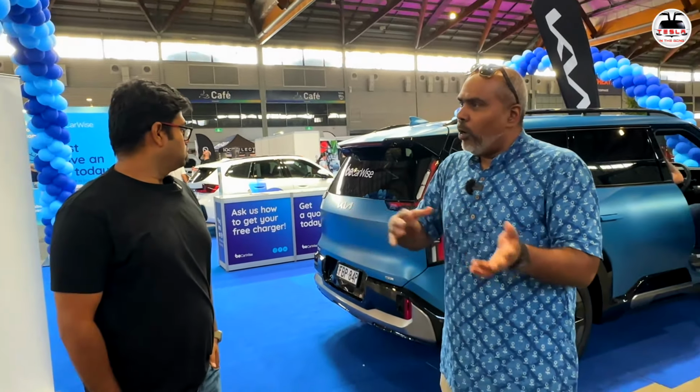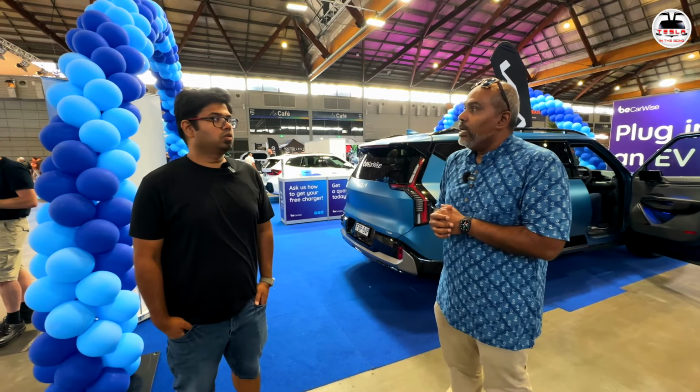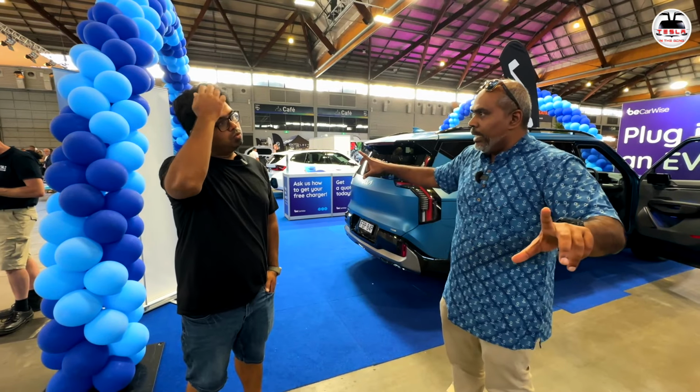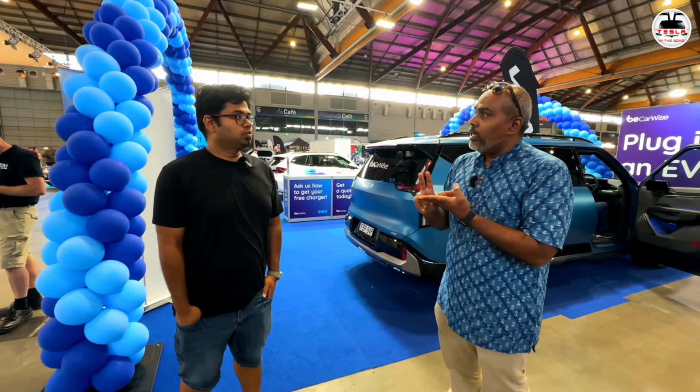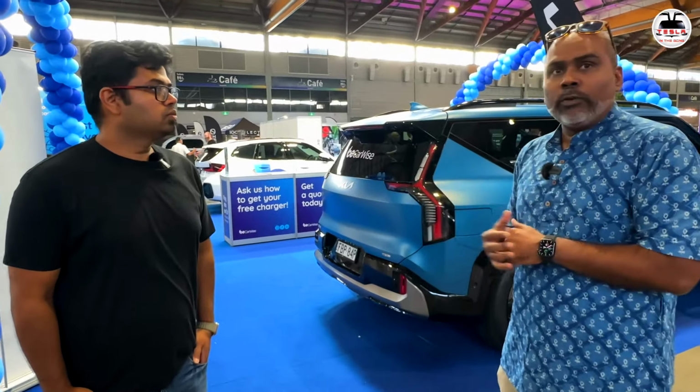So there are 3 versions of this car. The top version is over the 130 mark, I believe. The medium version is around 105, 107, I think. The smaller versions are the Air, the Earth, and the GT. This is the GT, but the Air is there on display. It has a lot of interesting features. Some of the top features: the large screen is there, it has both heated and cooled seats, and I think it's a great car. It's something you might want to look at.